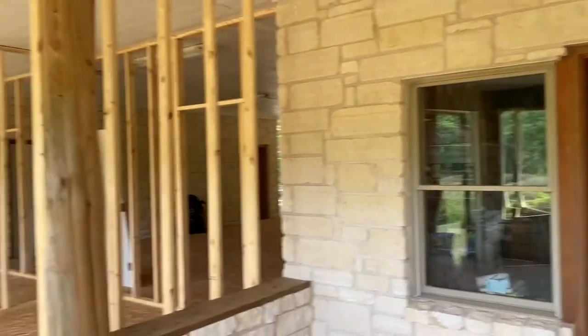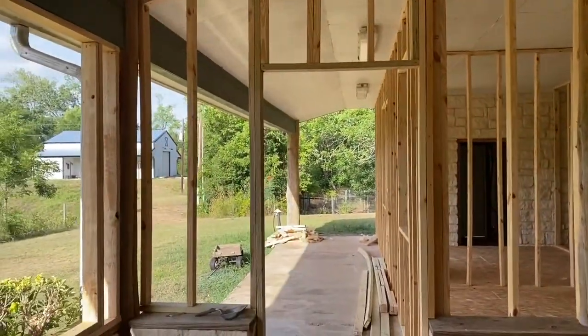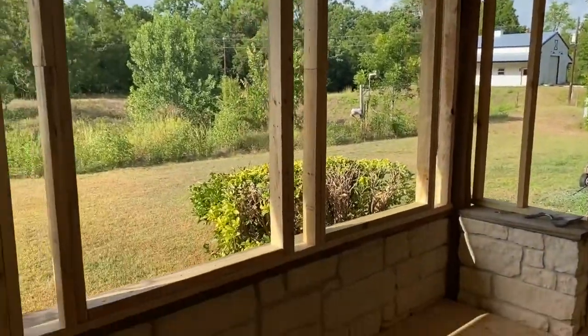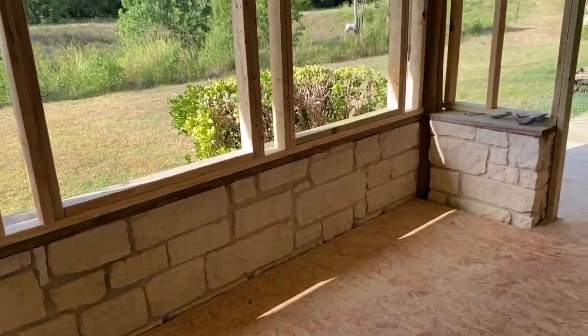I'll see. But the trick's going to be getting the cabinets and shelves to hold all the crafts and fabric and all that stuff. And probably this wall will be lined with work tables.